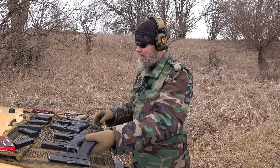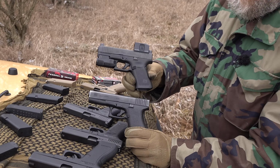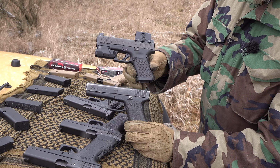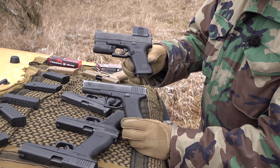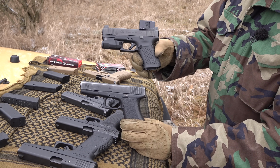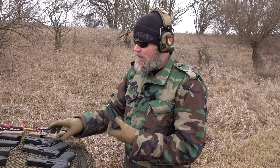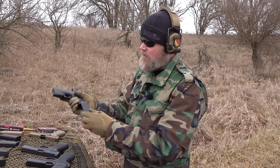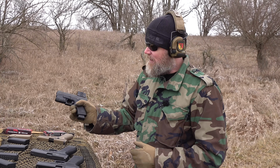And taking a look at the various generations, they're surprisingly similar. The grip angles have remained the same, the triggers remain the same, very, very familiar controls. So over the years, if you bought a Gen 1 gun, if you buy a Gen 5 gun, you're going to find it very easy to use. The magazines have gone through some evolutionary changes, but a Gen 1 magazine like this will fit into a Glock 19 of Gen 5 heritage.